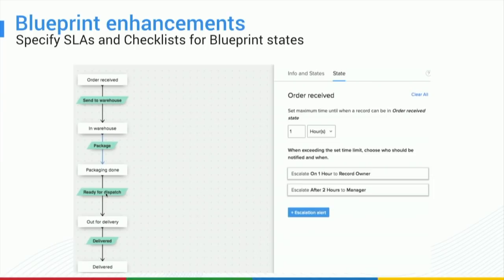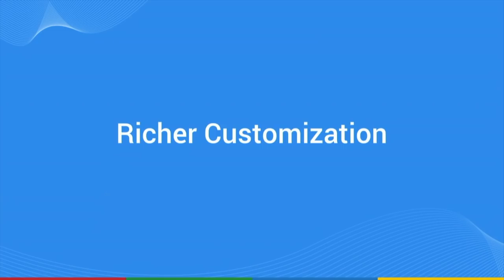So that's one way. The other way we made Blueprint even better is now we have checklists for a series of steps that you need to complete before moving on to the next step. And how this is different to what we had before is before you basically had one action to complete. And now you can define a limitless number of actions that a sales rep, that a customer service rep might need to complete before moving on to the next step. See, I told you everything was new with Zoho CRM. There's a bunch of new things.